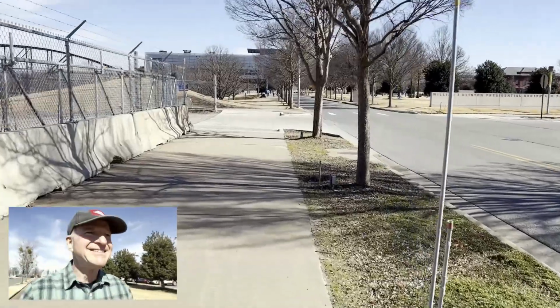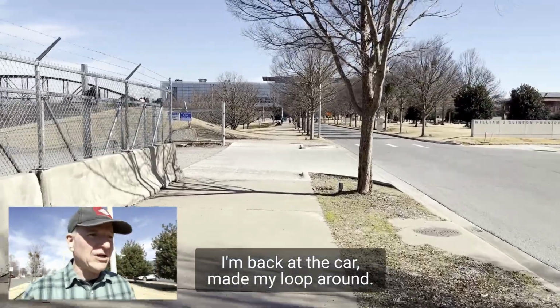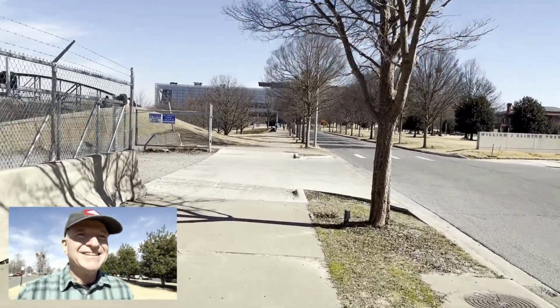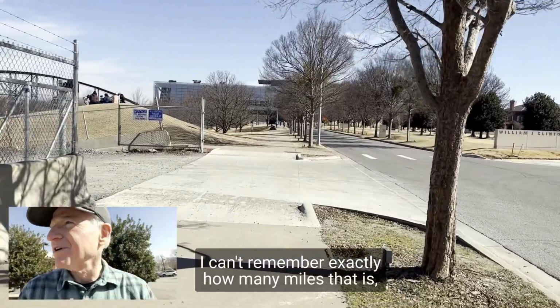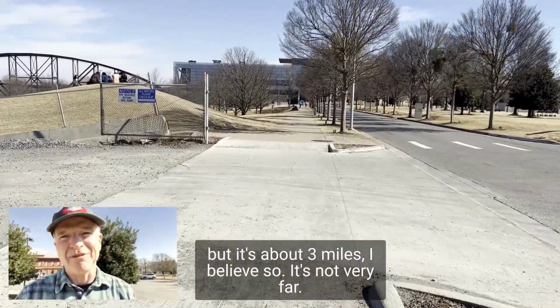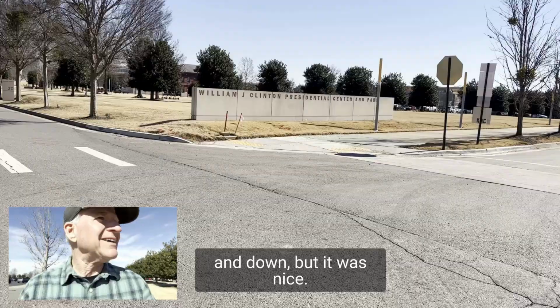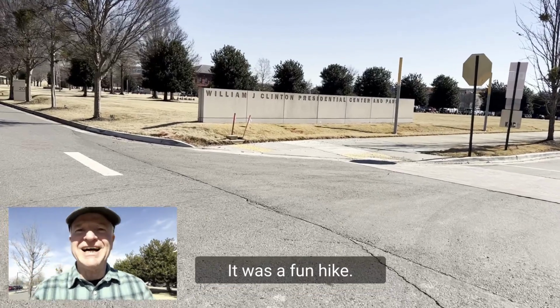All right. Well, I guess that finishes up my hike. I'm back at the car, made my loop around. Nice little hike. I can't remember exactly how many miles that is, but it's about 3 miles, I believe. So it's not very far. Got some stairs, a little bit of up and down, but it was nice. It was a fun hike.